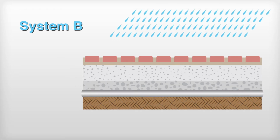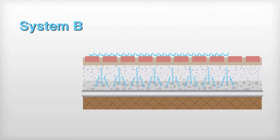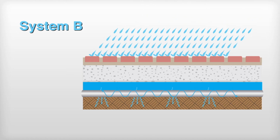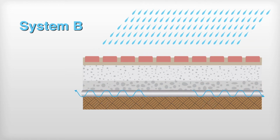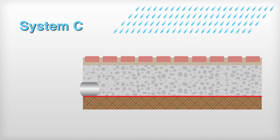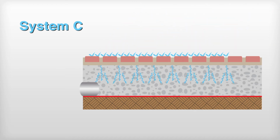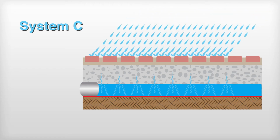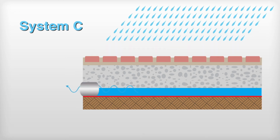In situations where the existing subgrade may not be capable of absorbing all the water, System B includes outlet pipes connected to the permeable subbase. The outlets are designed to facilitate gradual drainage to sewers or watercourses. Where the existing subgrade has low permeability or other environmental factors that may have adverse effects, infiltration may not be a viable option. System C incorporates a flexible, impermeable membrane, effectively forming a storage tank beneath the pavement layers.